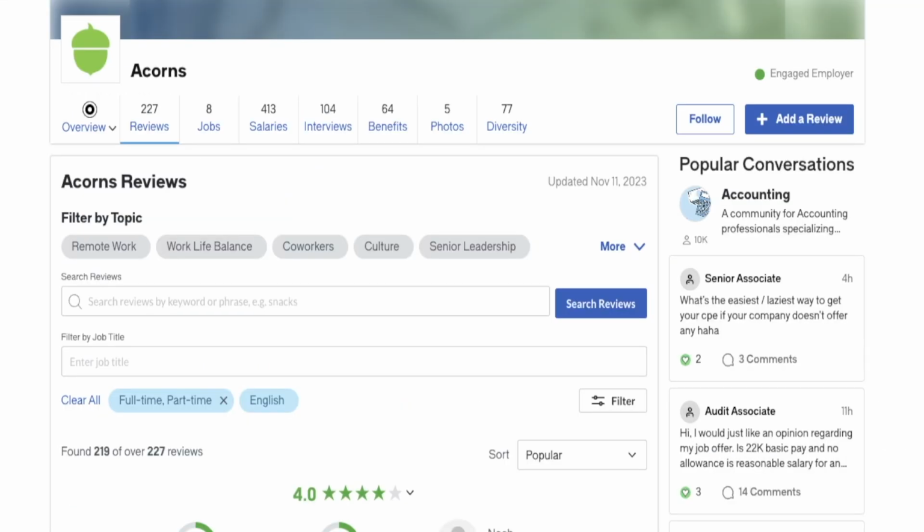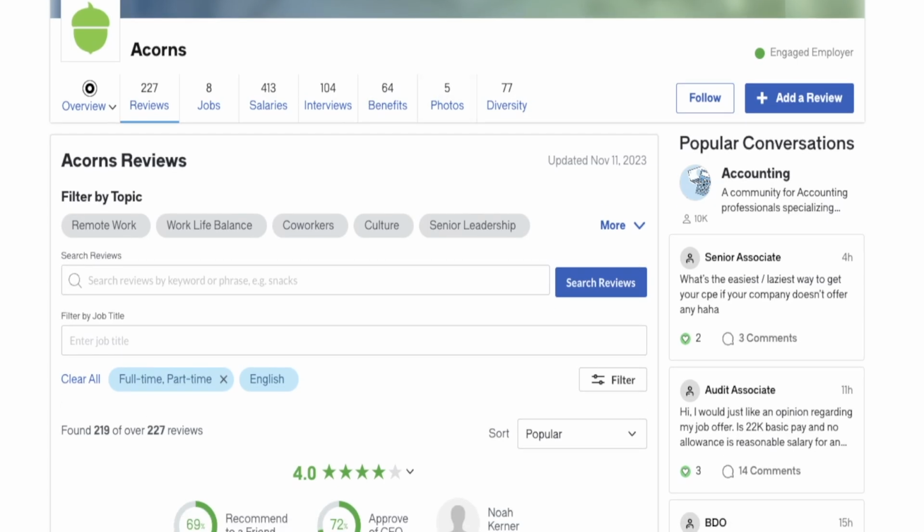Moving right along, next up we have the company Acorns. When the pandemic started back in 2020, 2021, I saw Acorns blow up on social media when all the stimulus money was coming out. People were talking about investing and saving and using the Acorns app as a way to do that. So it is an investment platform that has an app. They have 227 reviews from past and current employees with an overall employee satisfaction rating of 4.0 out of 5 stars.